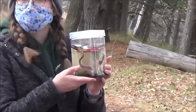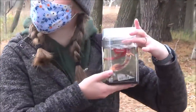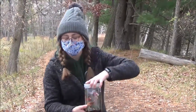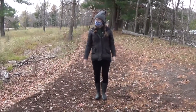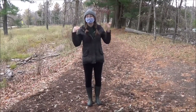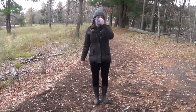In bad, we have a leech and a black fly larvae. Did we find either of those today? No. So what water quality do you think Lake Jonas has, good or bad? Good. Yes, Lake Jonas does have great water quality and a lot of invertebrates within the lake that help it like that and help all the Schmeeckles as a whole.